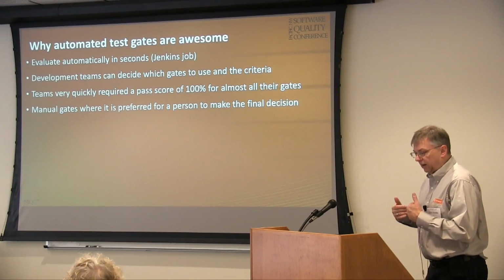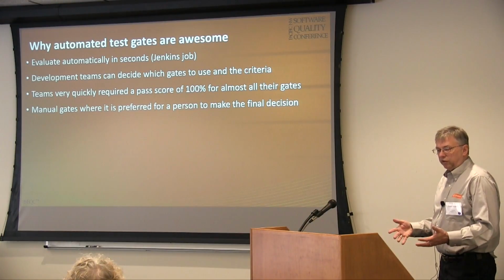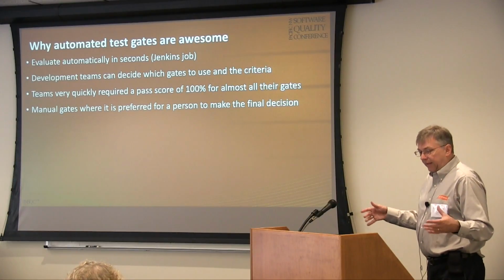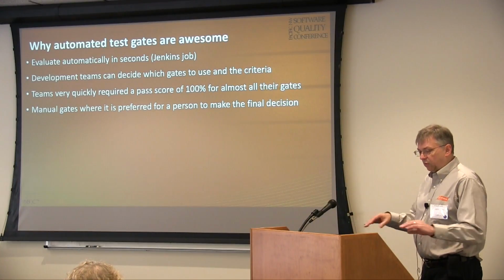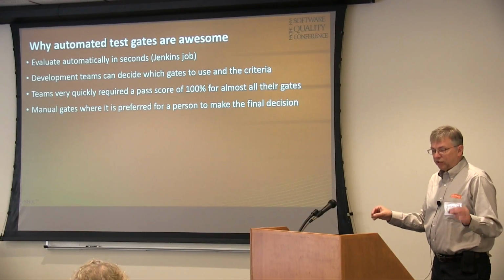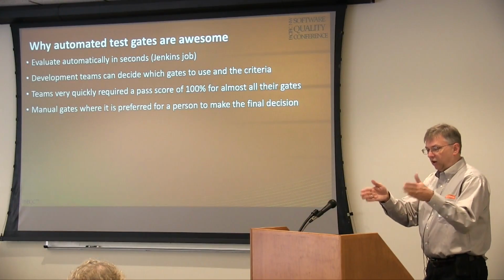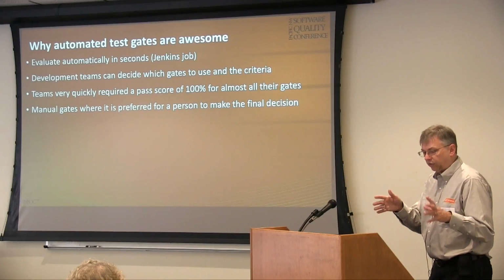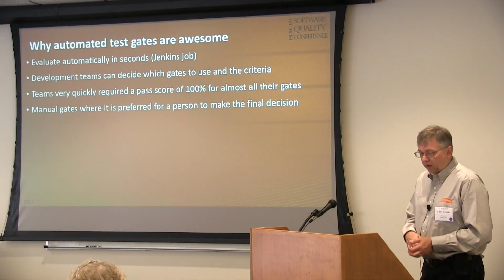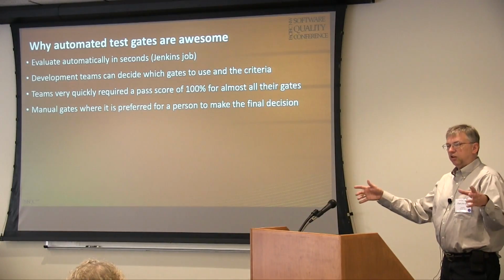And now, even though I do a lot of the support for our Jenkins build server, I don't write that many of the jobs myself. The development teams do that. And they can decide which test gates to use and what the criteria are. And you can chain these together, I should mention that. So you can have a series of gates, all of which have to be passed through in order to successfully promote your build.